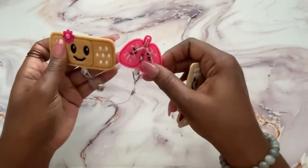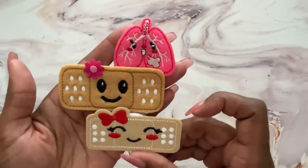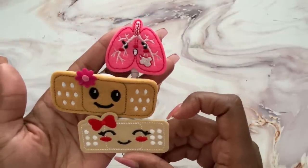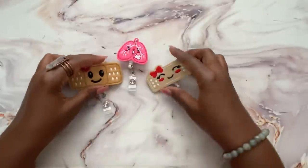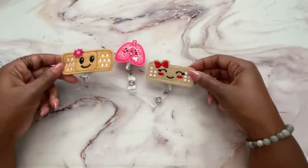These are so cute. If you're a nurse and you work in peds, you already know. I see adults and kids, so I'm sure adults will be like, "What? Oh my God, that's so cute." But kids are gonna love it. And so if you're a nurse, you already know that badge holders can be quite expensive. And these little guys are so affordable.